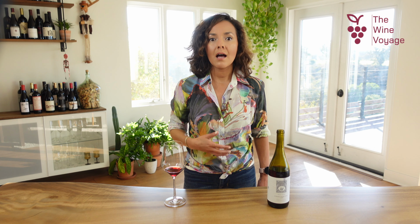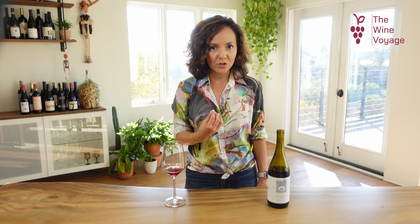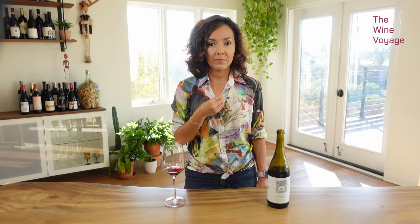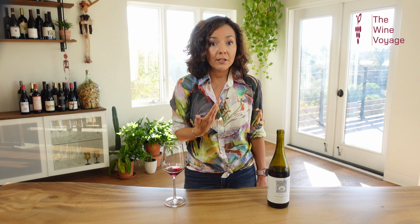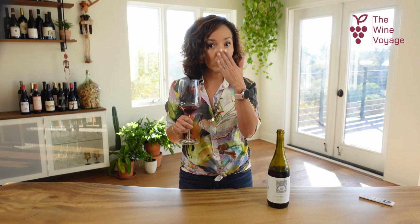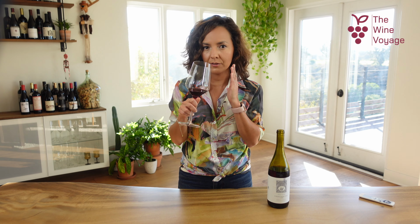Now, how do we define whether a wine has high tannins, low tannins, medium tannins? Easy! How dry and astringent does your mouth feel when you drink the wine? So when you taste, you want to define whether the wine is on the higher spectrum of the tannins or on the lower spectrum of the tannins. Let's swirl it in our mouth and let's see how astringent it feels, how dry it feels on the palate.